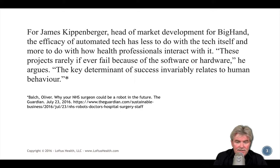So I just picked this up the other day, and it was interesting how you find stuff in the media out there. This is from James Kippenberger, head of market development of Bigh and, a digital technology company out of the United Kingdom. He was commenting that the efficacy of automated tech has less to do with the tech itself and more to do with how health professionals interact with it. And this is a quote from him. He said, "These projects rarely if ever fail because of the software or hardware." He argues the key determinant of success invariably relates to human behavior.